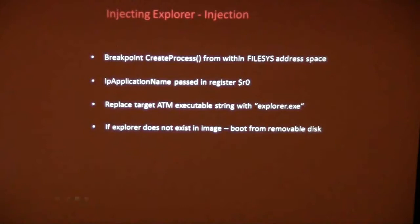Now that we can debug, we need to inject. With the debugger connected, simply set a breakpoint on CreateProcess. The offset was found by dumping the memory from the ATM and doing a byte compare with an offline version of coredll, which is essentially the kernel equivalent of ntdll on Windows. When working with ARM, the parameters passed to a function are passed via the registers before they utilize the stack. So register R0 will have the first parameter, which is going to be the executable we want to execute. We simply replace the executable it's about to execute with Explorer, and then we should get a shell.